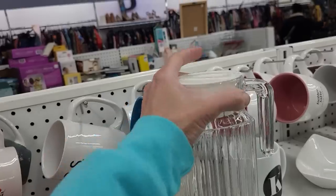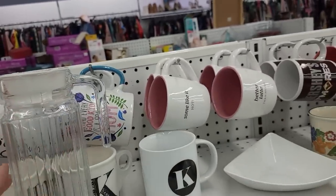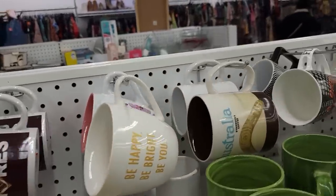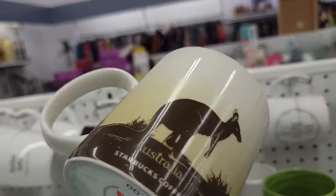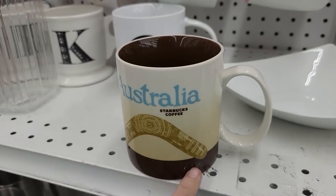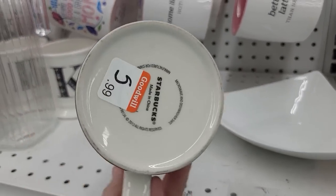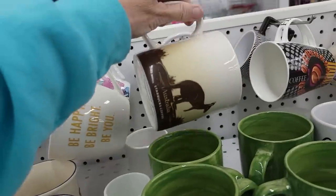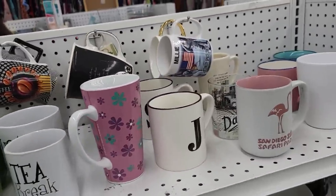We sold a jug that was a little bigger than this the other day, but a vintage one. Apparently that looks like a more modern one, so they're making them again. Oh, I see Australia Starbucks for $5.99. Hey, I feel like that. It's not a bad deal, except for the fact that it's pretty worn. I may regret it, but I'm gonna put that one back. Trying to be a little pickier.